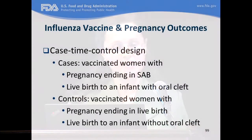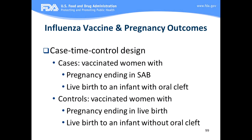The study design is case-time control design. We have 2 sets of cases and 2 sets of controls. Cases are vaccinated women with a pregnancy outcome of spontaneous abortion, or giving a live birth to an infant with oral cleft. And then controls, 2 sets of controls, are vaccinated women with pregnancy outcome of live birth or giving birth to an infant without oral cleft.